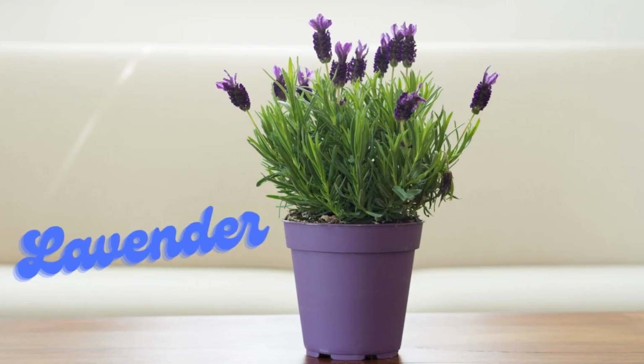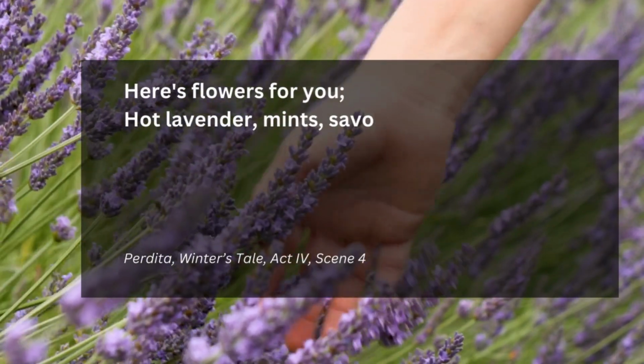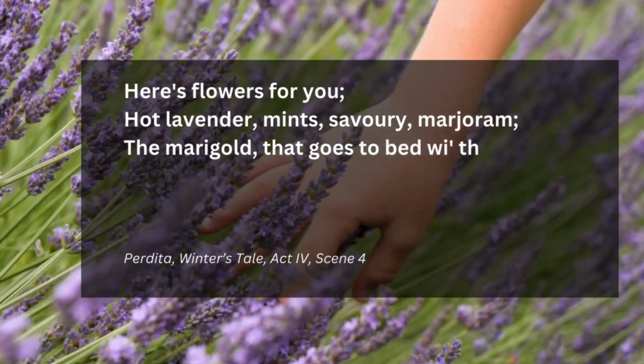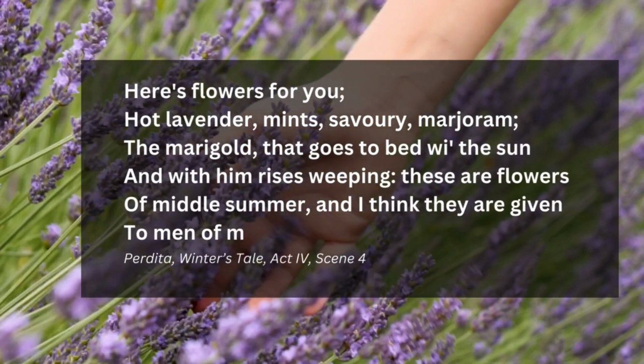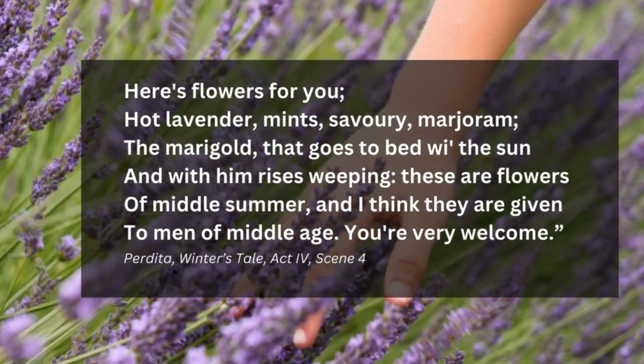Not only does it grow really well in a pot, but it does come from Shakespeare's plays. Now, the word lavender is only mentioned once in Shakespeare's plays, and that comes from A Winter's Tale when Perdita says, "Here's flowers for you: hot lavender, mint, savory marjoram, the marigold that goes to bed with the sun and with him rises weeping. These are flowers of middle summer, and I think they are given to men of middle age. You're very welcome."